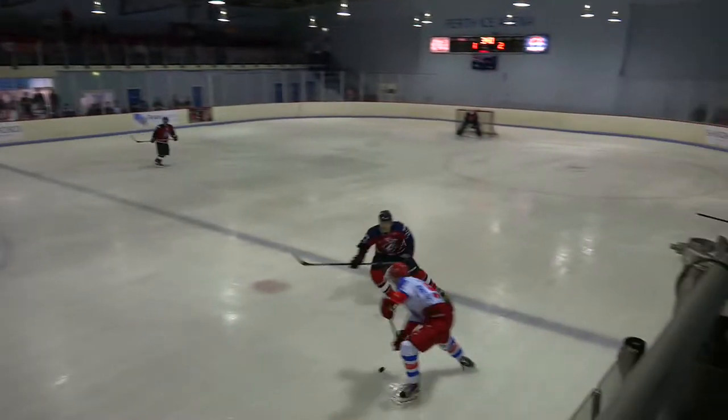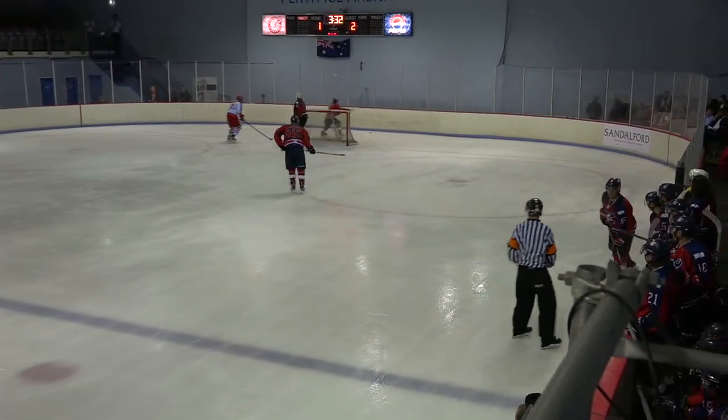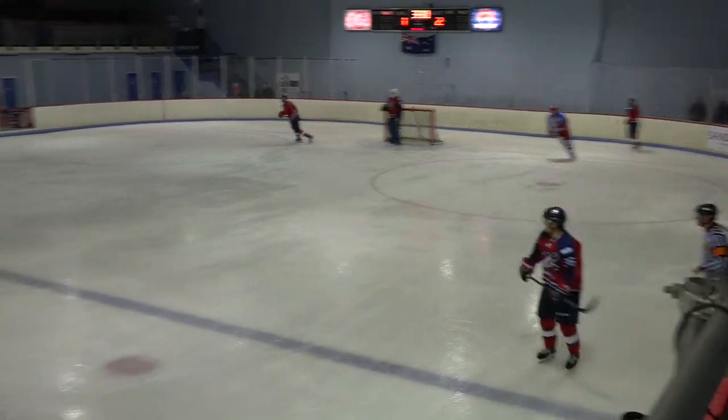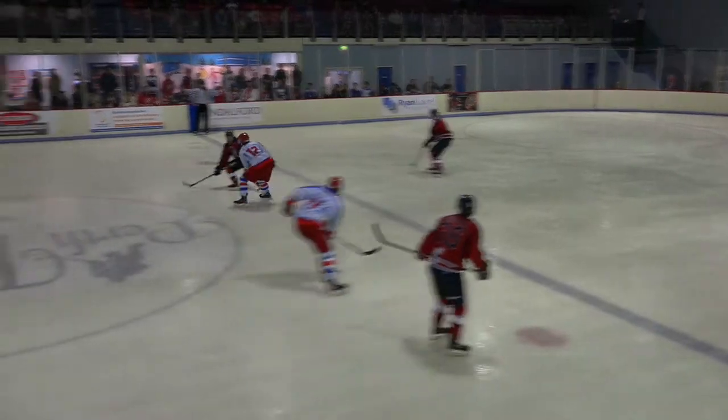And he passes the length of the ice. North Stars are able to control again. Naden had it checked off his stick by Punla. And that puck is not iced. Thought that came from the other side of the red line. And the Thunder will have to go back to their defensive zone to control.